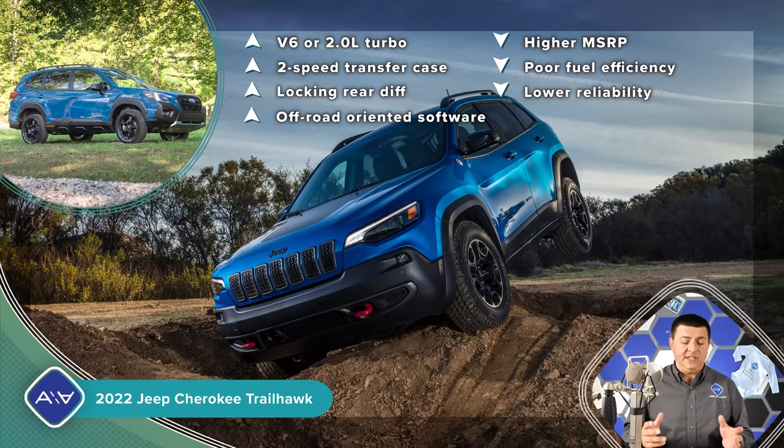The next competitor in this segment, and really the only other competitor here, is the Jeep Cherokee. For 2022, I don't have exact pricing yet, but for 2021, the Trailhawk model was $36,785. That is definitely more expensive than the Forester Wilderness. Now, it does get a V6 engine with more power, and it has a true two-speed transfer case, technically two of them. If you want to know about that, check out the Cherokee video. And it has a locking rear differential.